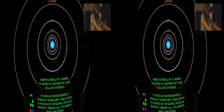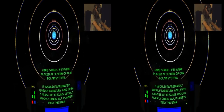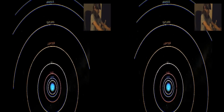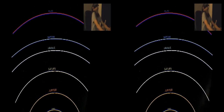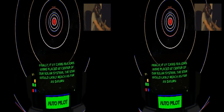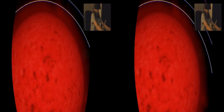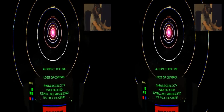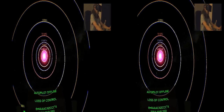Here's Rigel. If it were placed at the center of our solar system, it would immediately engulf Mercury, and with a mass of 18 suns, would quickly draw all planets into the star. That includes you, buddy. Finally, if VY Canis Majoris were placed at the center of our solar system, the star would likely reach as far as Saturn. Oh no, I've lost control! Yeah, the ending is so like... Okay, fuck it. It's funny.